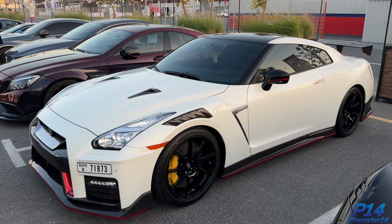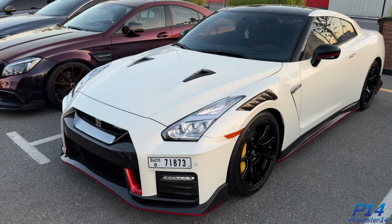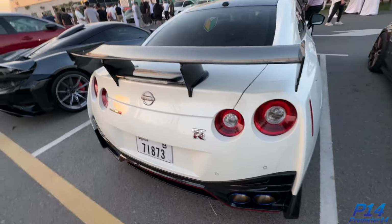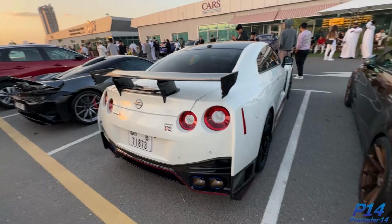Over here we have the R35 Nissan GTR Nismo. Absolutely amazing, super cool, as all GTRs are. Check out the carbon fiber wing over here. Amazing. Again, the titanium blue tip exhaust. Looks stunning.